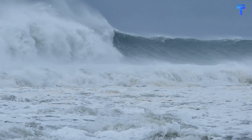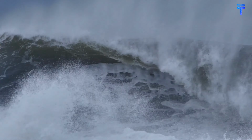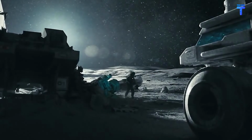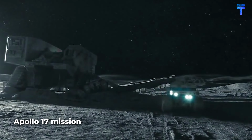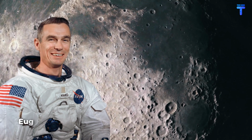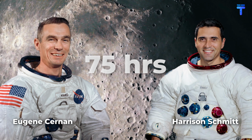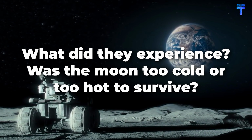The moon's gravitational pull controls the high and low tides of our seas and oceans, therefore maintaining the equilibrium of the Earth's cyclical tidal patterns. But what if humans were to live on the moon for a while, say during a space exploration mission like the Apollo 17 mission, when astronauts Eugene Cernan and Harrison Schmitt had to stay on the moon for 75 hours? What did they experience? Was the moon too cold or too hot to survive?